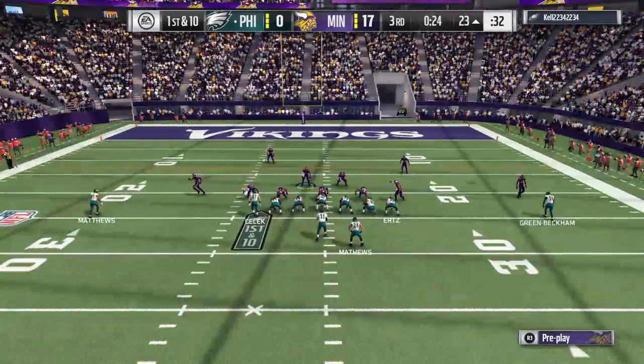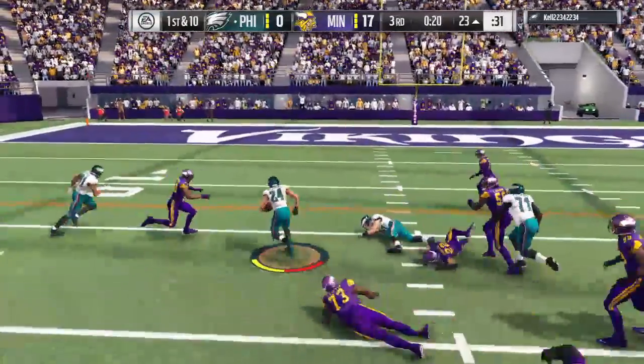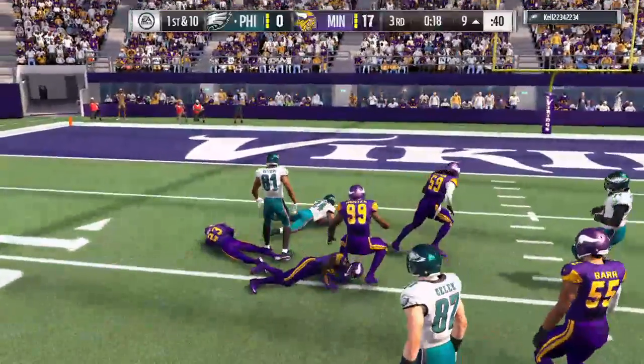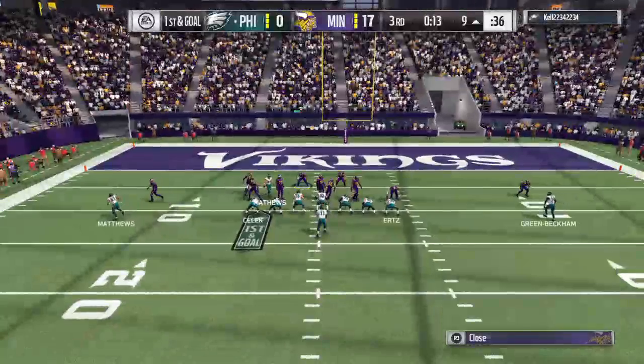And they're going to hurry back to the line now. They ran that one well, and not only did they pick up a nice chunk of yardage on the screen, they sent a message to the defense. Rush the passer all you want, but you better be careful. We can hit you going back the other direction.